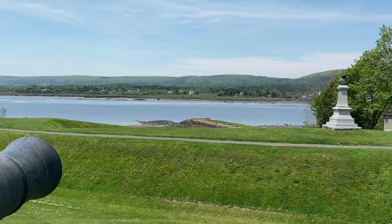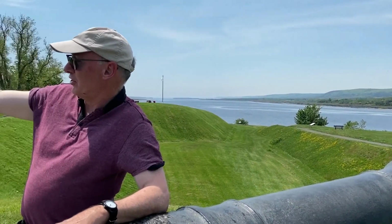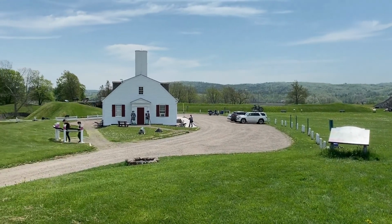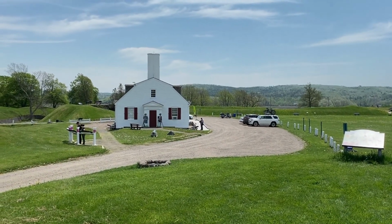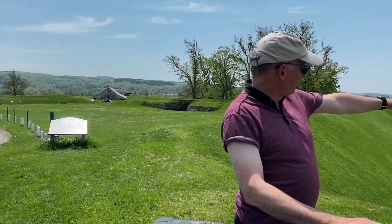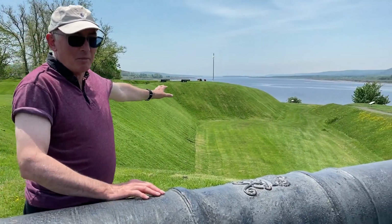And here we've got the British officers' garrison house where they were stationed, and all around us you can see fortifications, the moats and the ramparts which would defend the place, originally built by the French.